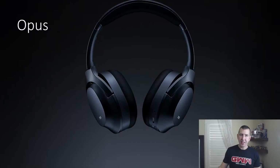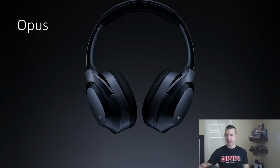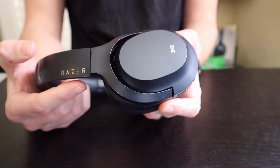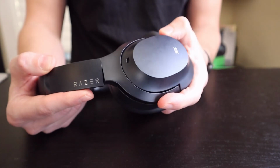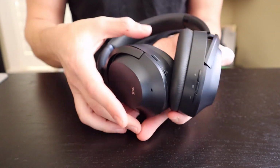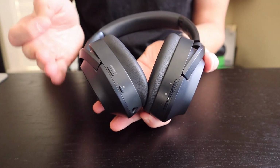One headset that doesn't have a Pro, the other one I'm really excited to talk to you guys about, is this. This is the Razer Opus. This is a competitor to something like the Bose QC700. These are THX certified. Of course, Razer owns THX. THX certified noise canceling headphones.